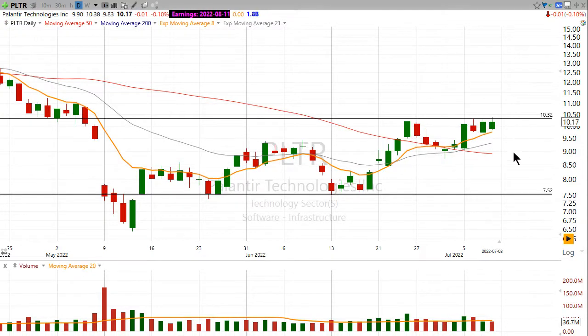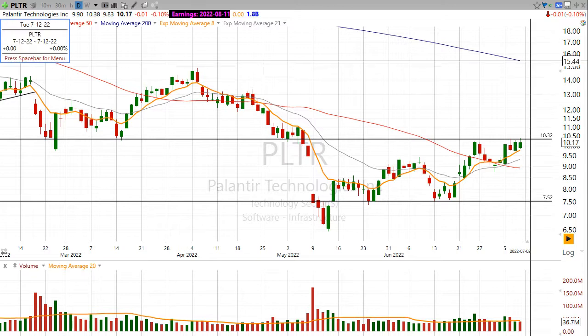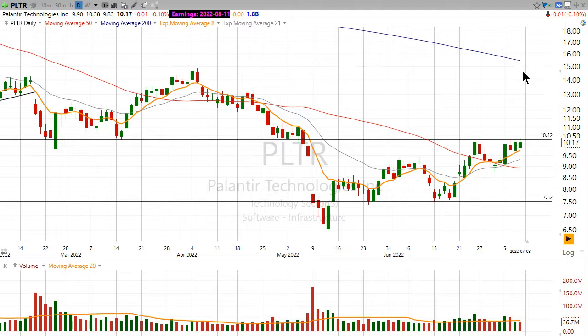And so I do like the fact that this is still holding up above all the major moving averages, and the short-term moving averages, the 8-day, the 21-day, and the 50-day, are all in order with the fastest on top. The 200-day is lurking underneath, and so if this does continue to the upside, I would suspect that downward sloping 200-day moving average could act as resistance.